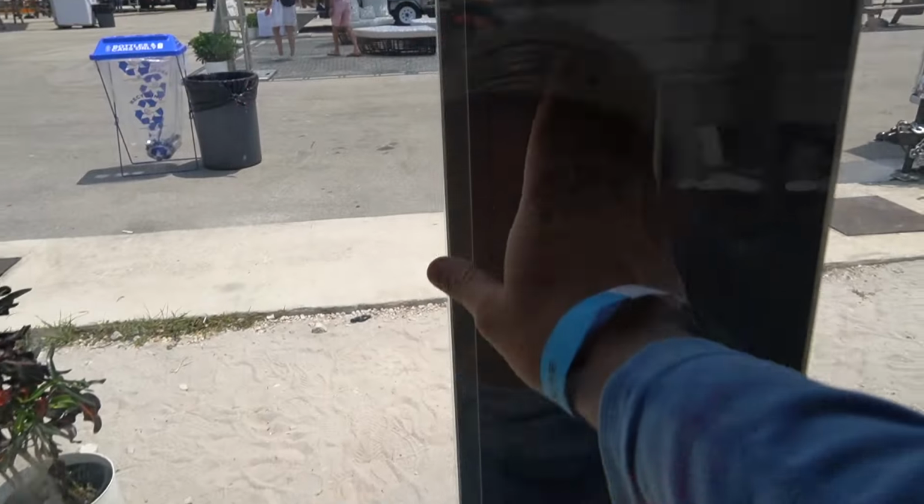We just got into the SoFlo boat show, got this beautiful Bahama 41 behind me, and yeah, I'm super stoked. We're gonna head straight down to the docks, which is gonna be out that door back behind me, and we're gonna see if we can't get on a sea trial, so let's go make something happen.